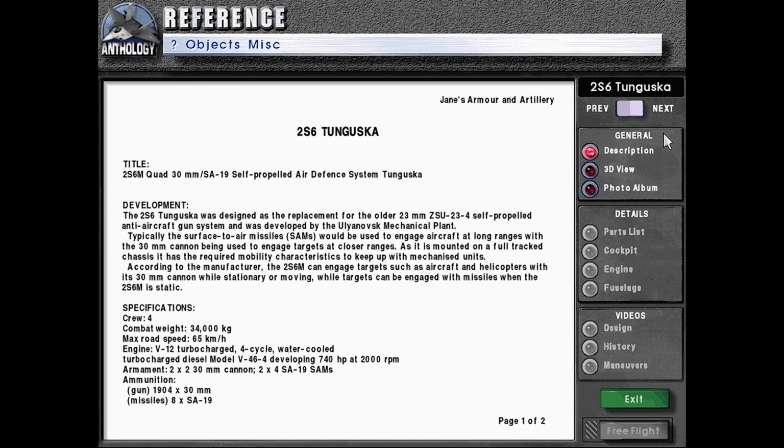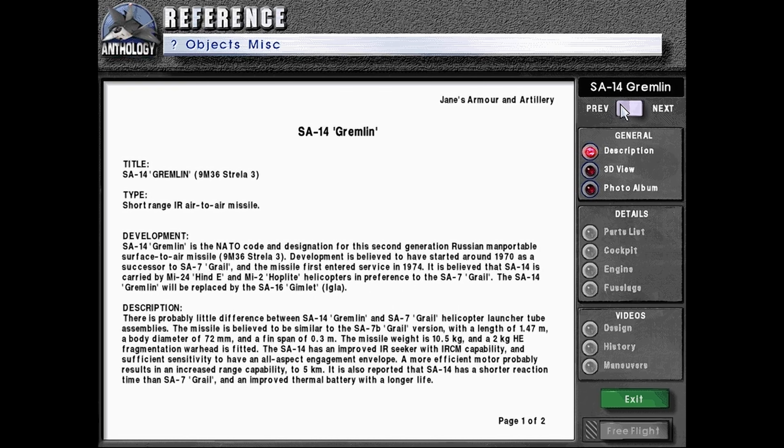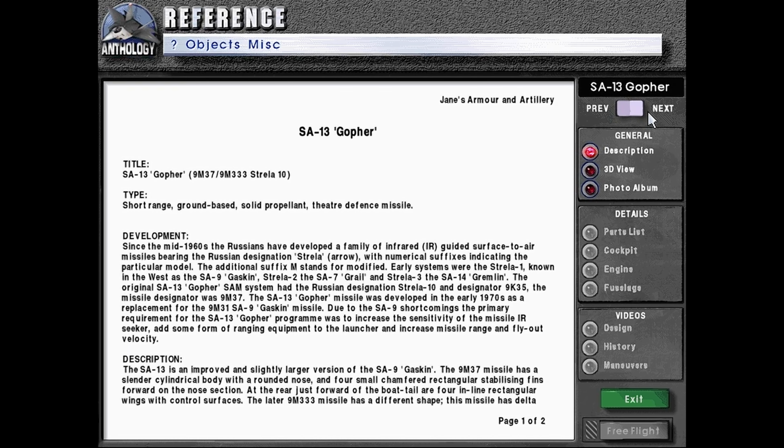Today, we will be continuing down the SAM section, if I can remember. So we must be rolling this last one I remember doing, so we're probably on to the Soviet SAMs now. So today we'll start off with the SA-13 Gopher.